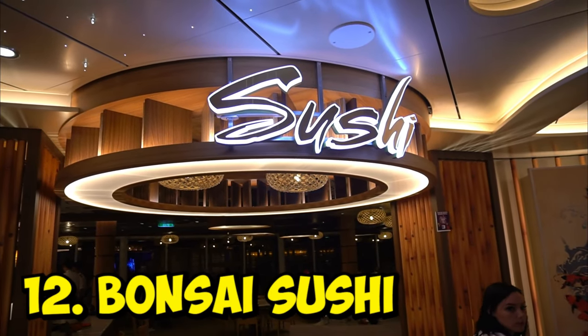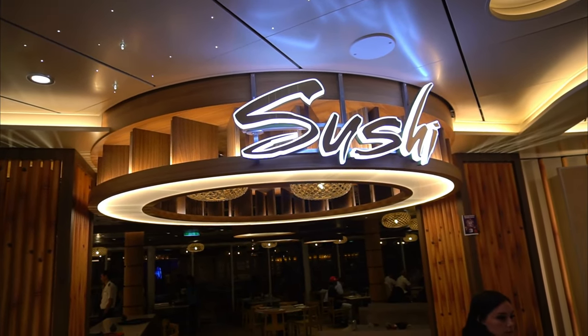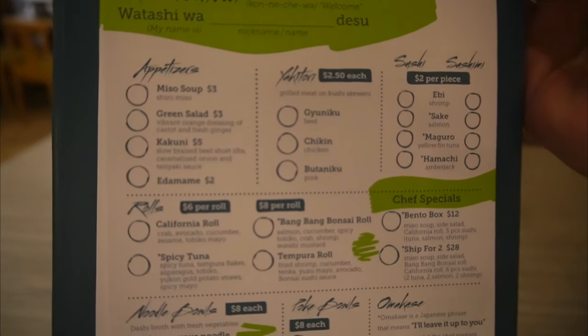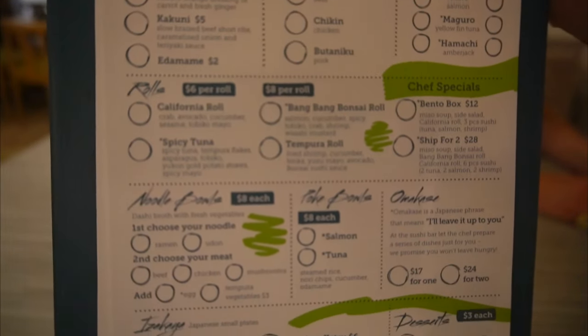Number 12 is Bonsai Sushi. And as Betsy mentioned before, we are Californians, and we Californians love sushi. We always start with edamame and then go crazy on sushi rolls. We would really like to rank Bonsai higher, but there are only four rolls to choose from.